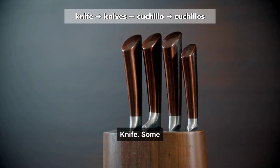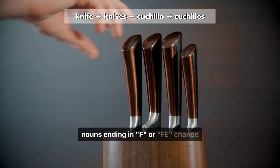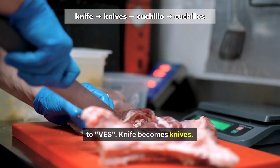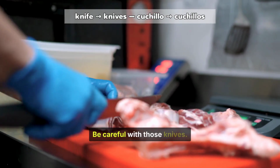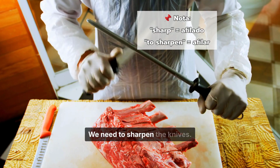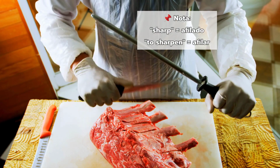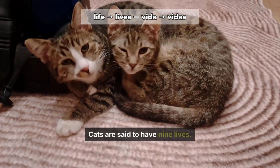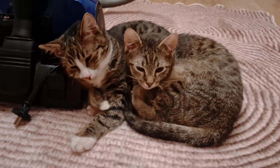Knife. Some nouns ending in F or FE change to VS. Knife becomes knives. Be careful with those knives. The knife isn't very sharp. We need to sharpen the knives. Life. The same rule. Cats are said to have 9 lives.